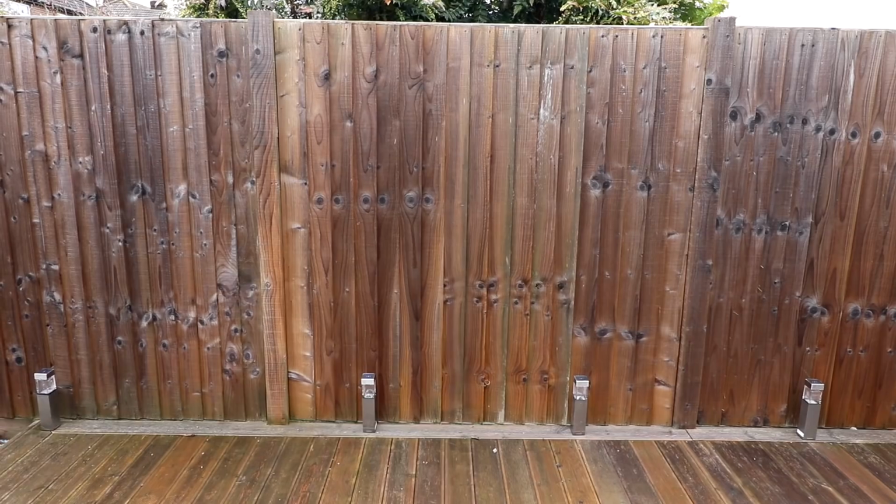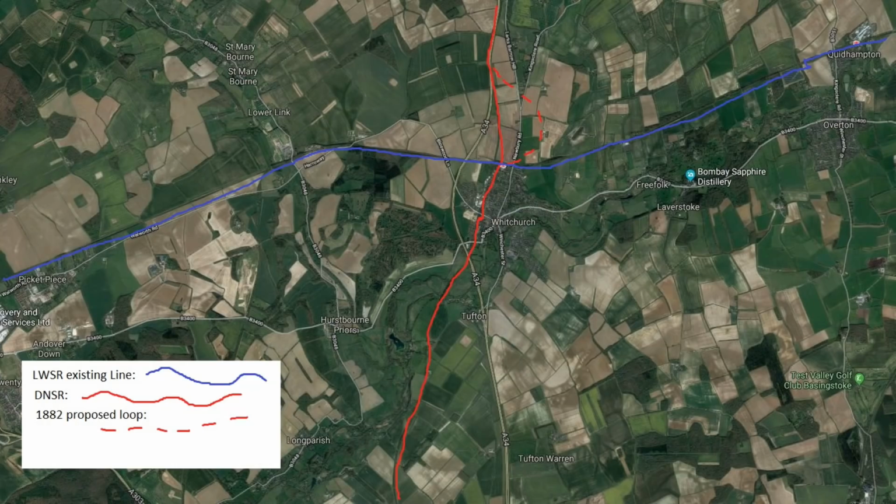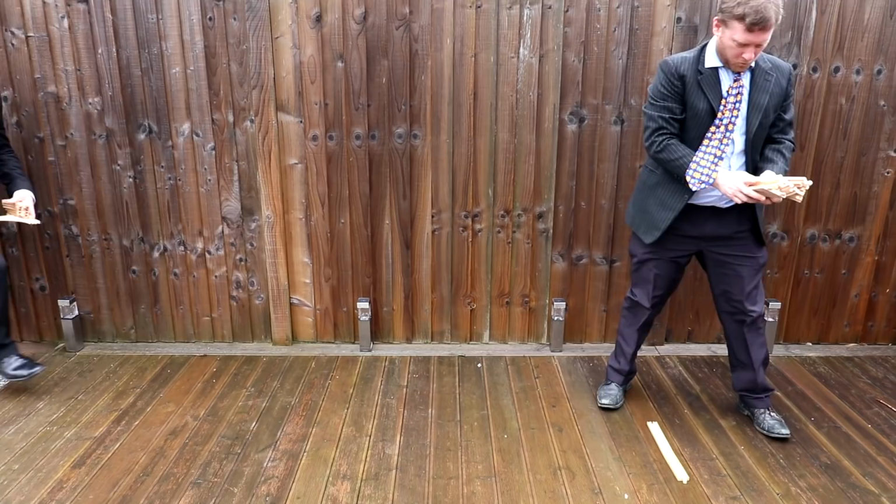The Didcot, Newbury and Southampton Railway, who had now got quite broad shoulders and big boots, rejected this bizarrely and carried on with their plans, which were approved in August 1882. The line now proposed a loop at Whitchurch, whilst abandoning the Micheldever link. Furthermore, a line from Berkeley to Aldermaston was proposed.